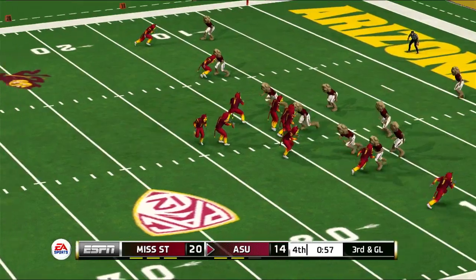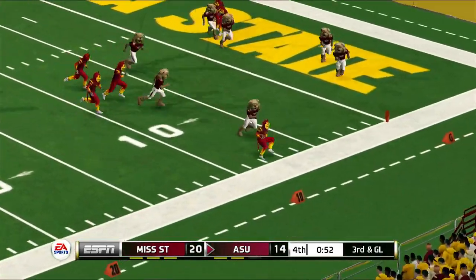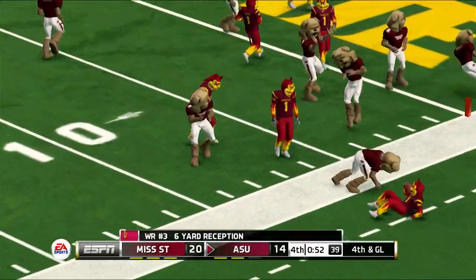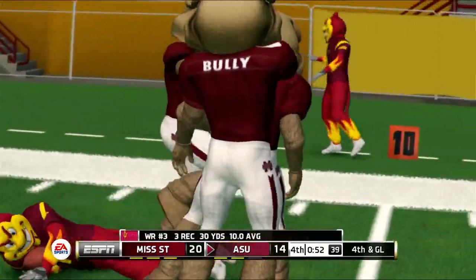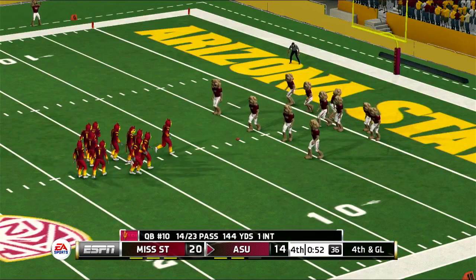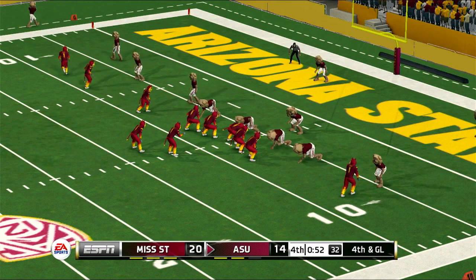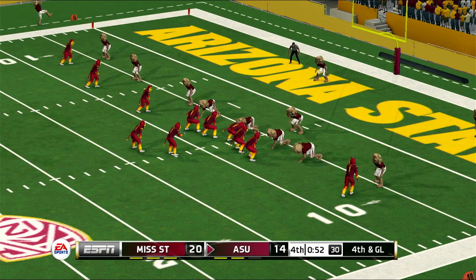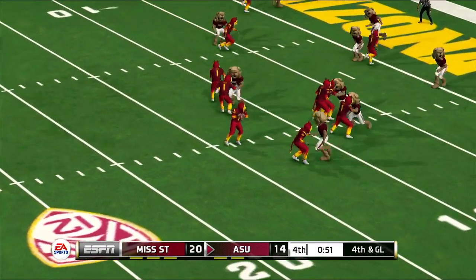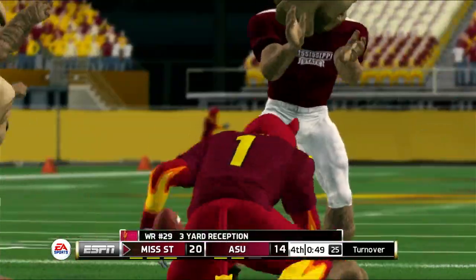Red, two, go. Fires it out. He's pushed out of bounds at the 7-yard line. Here we go from the 7. It's fourth down. And this is the ball game right here. Red two. And he's level at the 5-yard line.